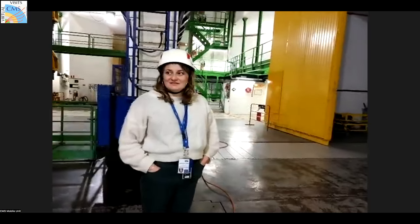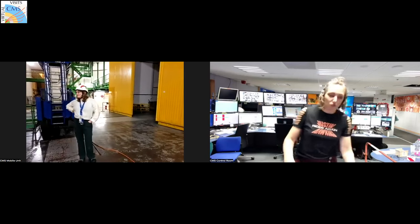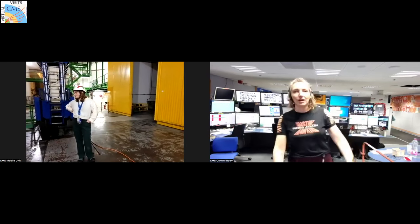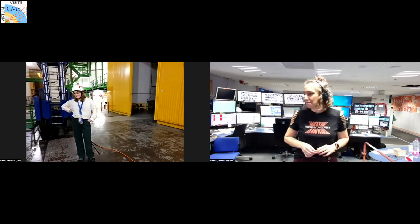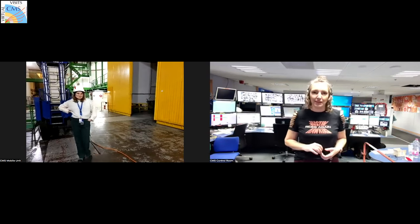Pretty fun. Although Ludivine and them down there, they have to wear safety shoes as well, because part of being in the cavern, just in case our 14,000 ton detector falls over onto your feet. But if she was wearing metal toed safety shoes, you'd also be kind of walking around, but like on the moon. Well, it depends on the shoes. Exactly. Mine are okay. Mine are fine too.